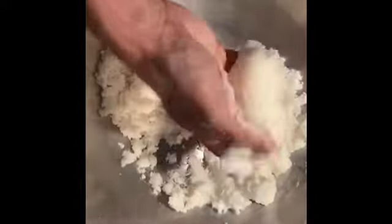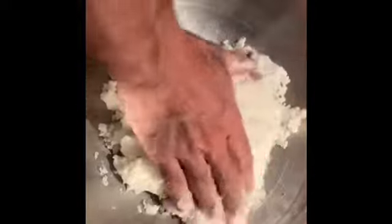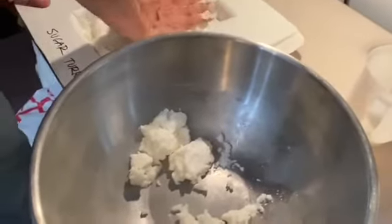9 is a magic number. Now I've tripled the amount of water in this recipe. This is starting to feel right. Having never done this before in my life, it's starting to feel right. It feels good. I think this is going to be a very good result.